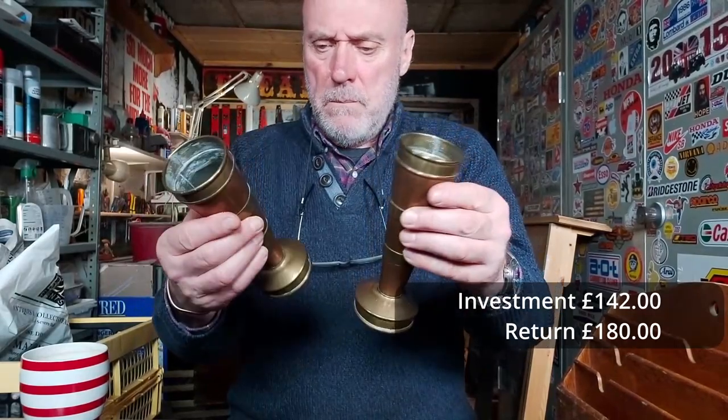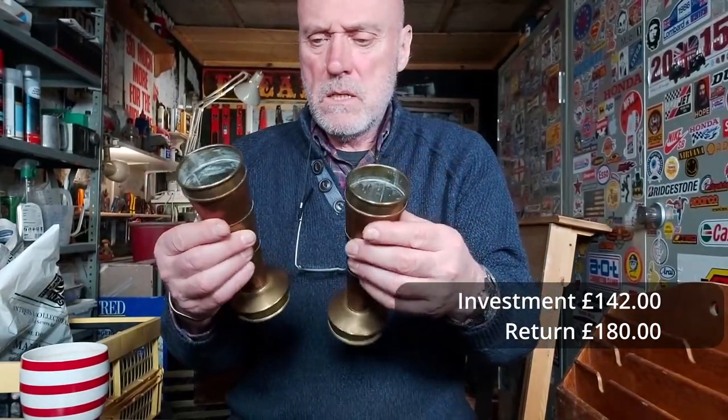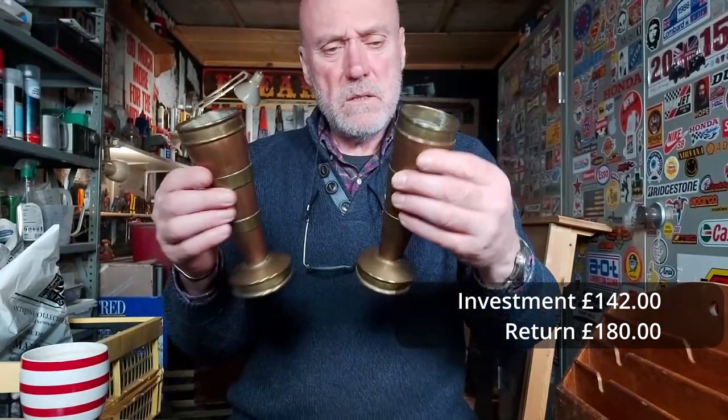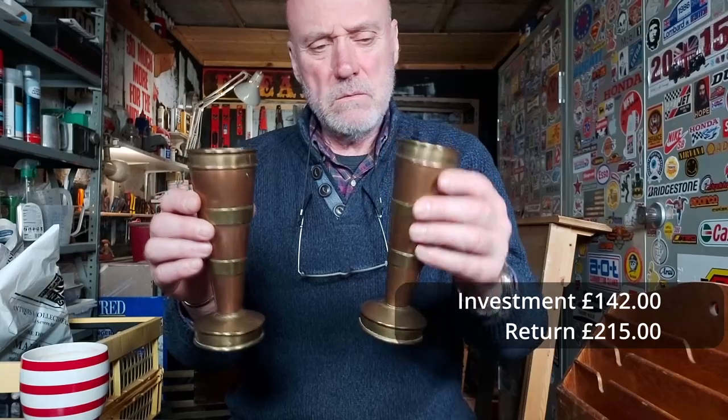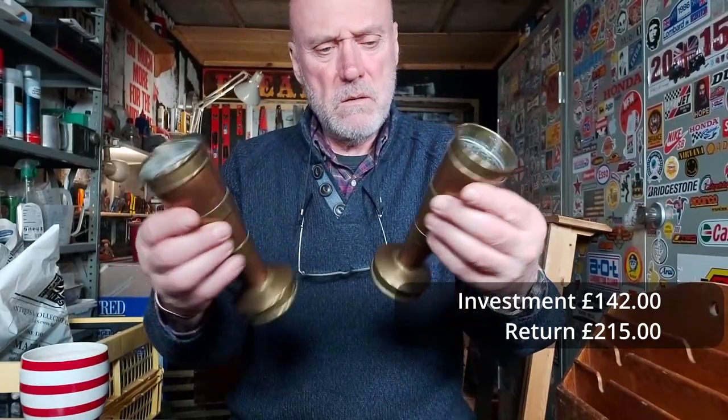So, what did I pay for them? I think I paid about £15 for them. But I will definitely be asking £35 for these. See how I get on. Might even ask a bit more, to be honest, because it's a pair, very attractive, well made, quality, copper and brass vases.